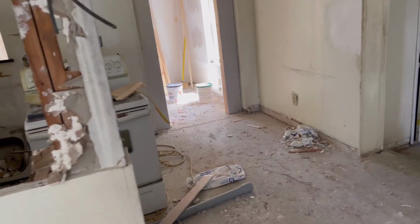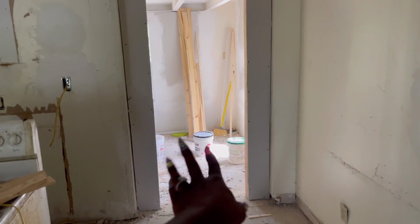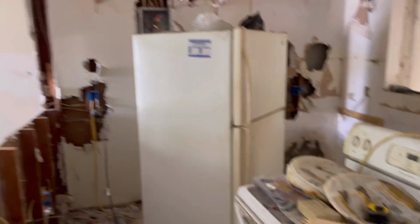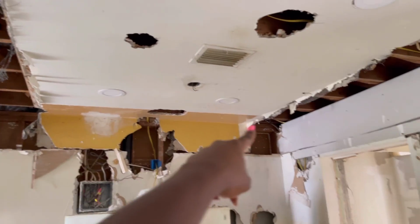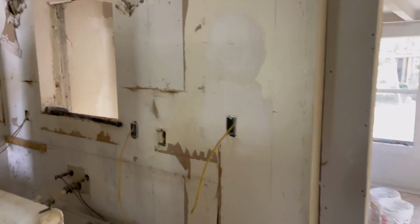Now, let me show you guys over here what's been done. See, we're gonna add a door here, so they made this walkway a little smaller. And this is the kitchen. The hi-hats have been added. And also the electrical, I'll show you guys that in a second, but let's go down here first so you can see.